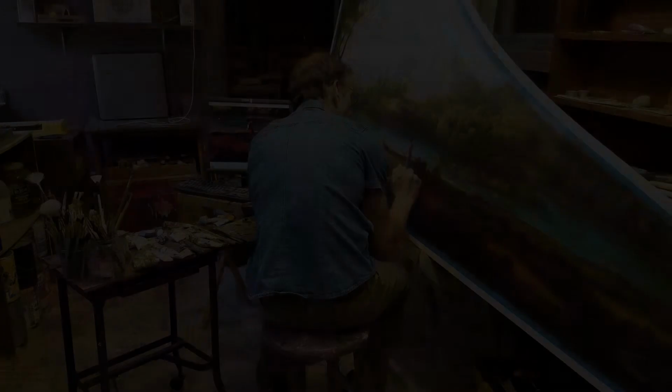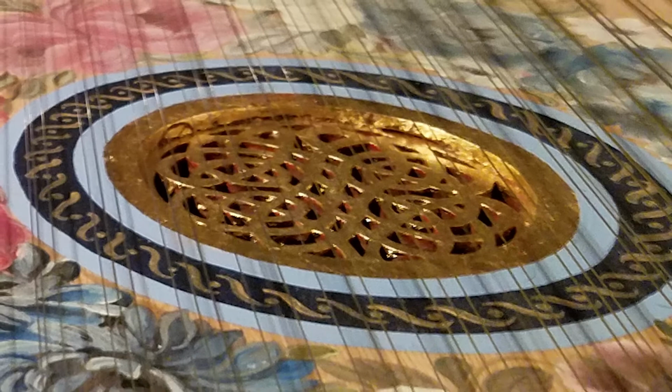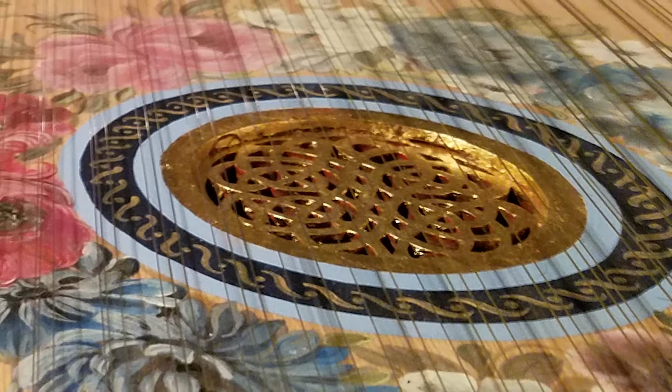Usually I work in quietness. I think the music can be distracting when building, especially in the shop. To protect my hearing, I wear headphones, because the tools are quite loud a lot. But when I paint, I usually listen to music, and I listen to the period music. Like if it's a French soundboard painting, I'm playing Lully.